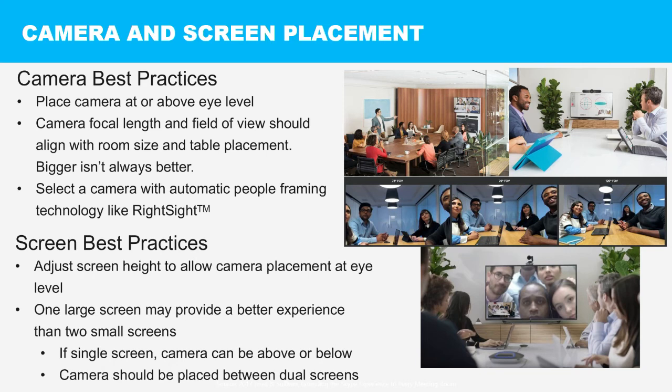Also think about the seating. In one of our images I show a room where the tables are high. It's like a cafe table, and they're sitting on high stools. You're going to put the camera higher in that room than you would in a regular conference room where they're sitting around a conference room in chairs. So think about the eye height of the people when they're sitting.